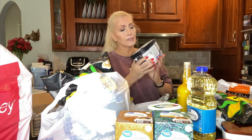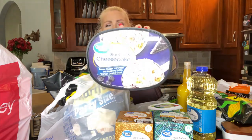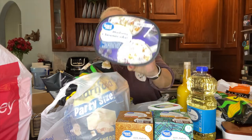This, my husband and my son love. It's the Great Value brand. I don't know if you can see it. It doesn't look like you can, but it's blueberry cheesecake. It's ice cream. I've had it too.